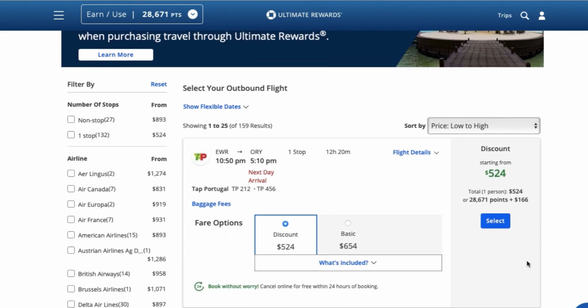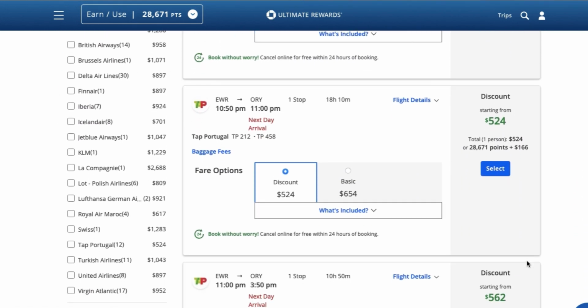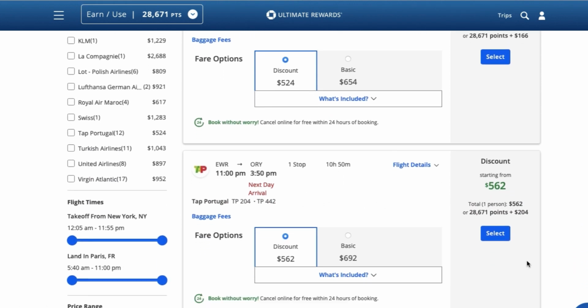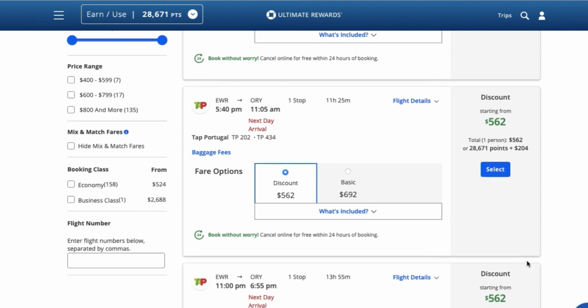After, I'll log on to the Chase portal and do the same search. The value in points is lower, or at least breaking even on the cost of paying out of pocket. I'll use my points and save the cash. If the cost is higher, using my points is not worth it. Instead, I'll save them for another time.